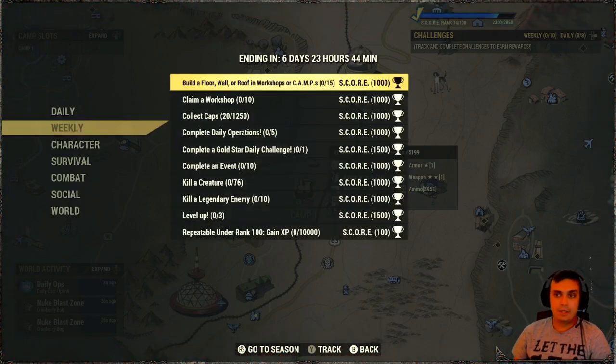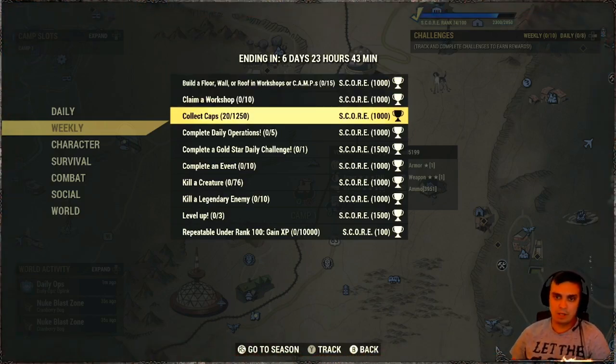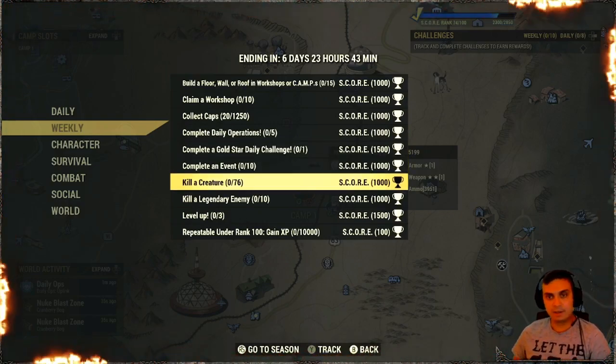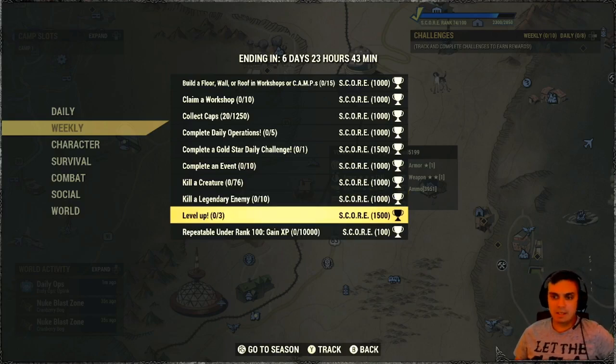Okay, so weeklies, we've got build a floor, wall, roof, and so on and so forth on a workshop or camp. I do that usually at workshops. Claim 10 workshops, collect 1250 caps. Do 5 daily operations, complete a gold star daily, complete 10 events, kill a creature 76 times, kill a legendary enemy 10 times. Okay, so that's all pretty straightforward, and that's it.